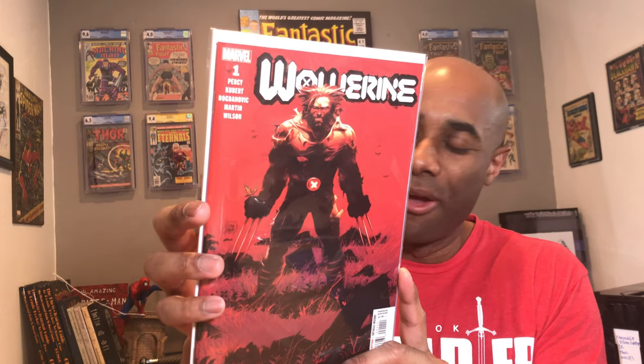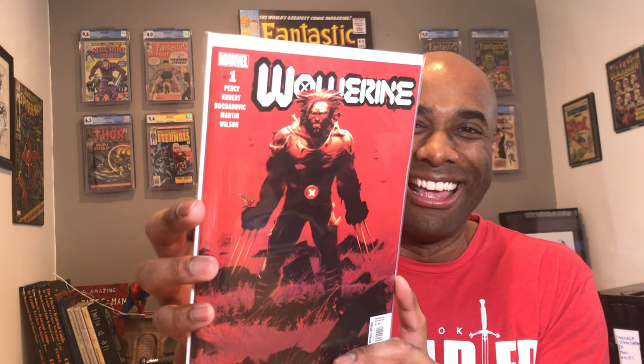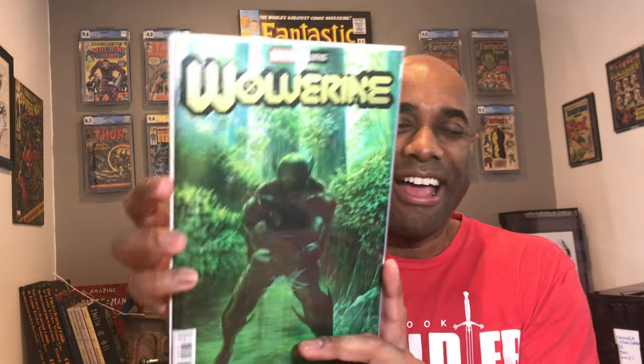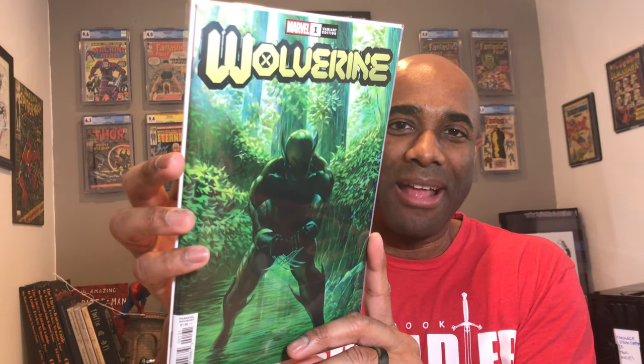And then this is issue number 1, gorgeous red cover. This is a fierce cover. I dig this one. I dig nothing but claws and butterflies. And then here is another variant that I had to pick up. I think many of you have probably seen this one online. Really, really cool cover right there. Green cover, not something that you see all that often, but definitely a gorgeous one.